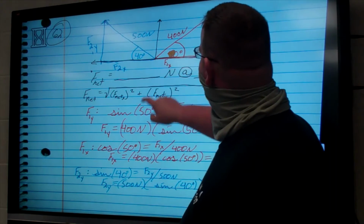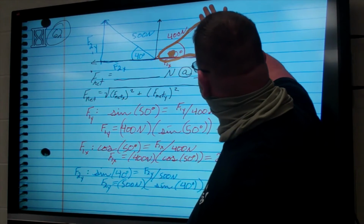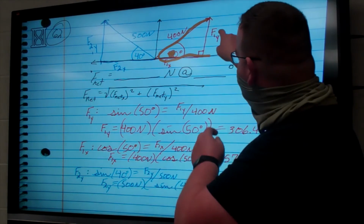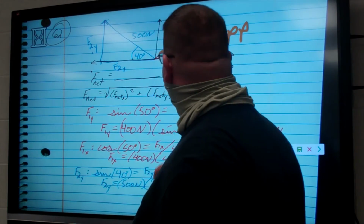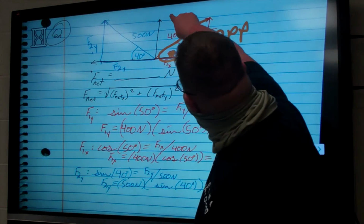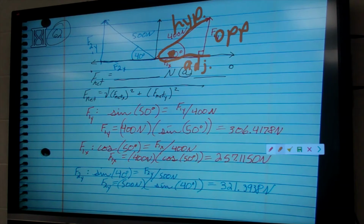Here at this angle, I look at what sides I've got. The side that is not touching the angle, I know is opposite. The side that is a part of it, I know is adjacent. And the one that's opposite of the right angle, I know is hypotenuse. I've never understood that. I've always said that the hypotenuse is the heel, like if you're trying to find F1 sub y.